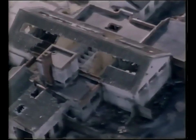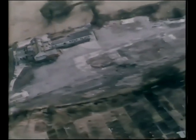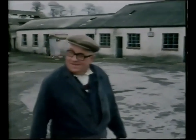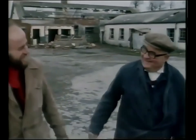As the coal board moved out, the vandals moved in. The once busy pits have become a place for melancholy and memories. Stoker Herbert Loader and his wife have lived in Kilmersdon all their married lives. I should think you can hardly bear to look at this scene of desolation now, can you? It's awful. How it's come up, you know.